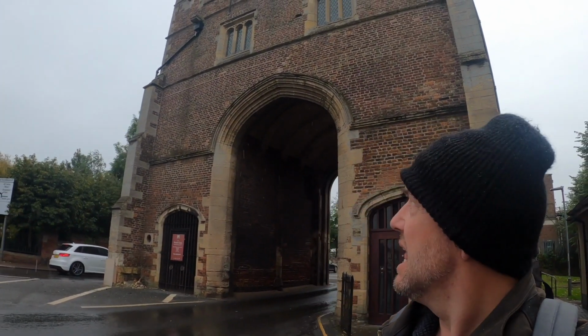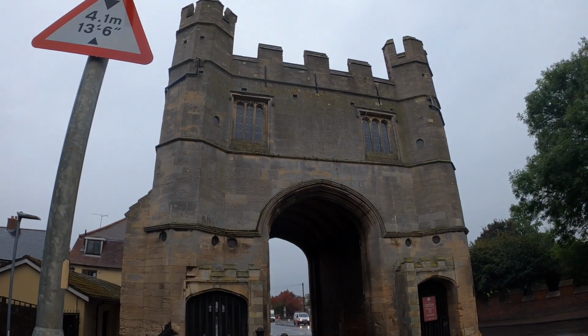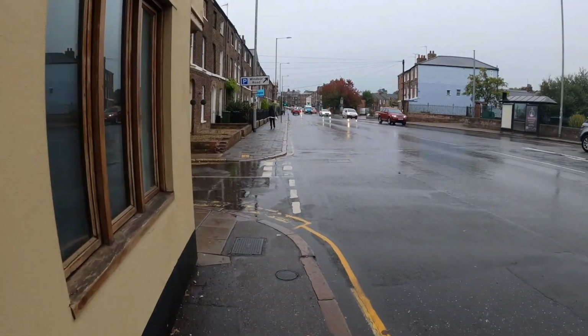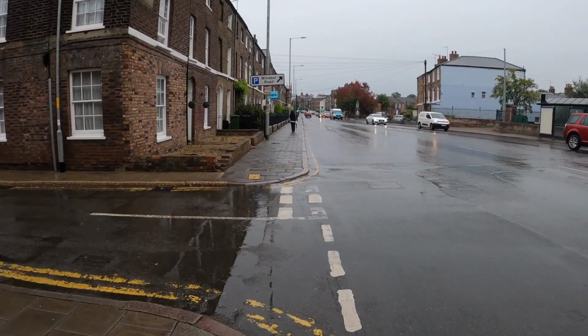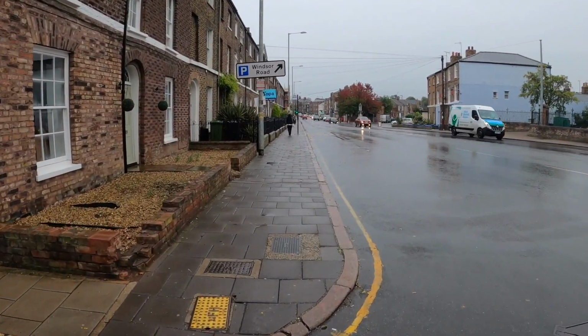So this is our first stop, Southgate, part of the old medieval fortress that used to surround this city. So yeah, kings would come through there, maybe the bishop, but now we're going to head into the city, or is it a town? I'm not sure.